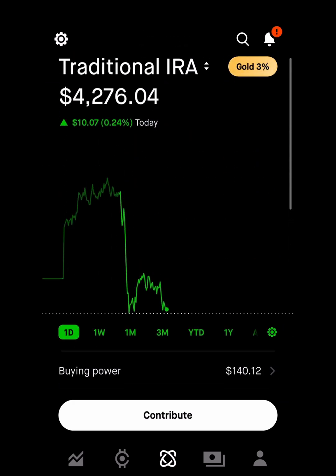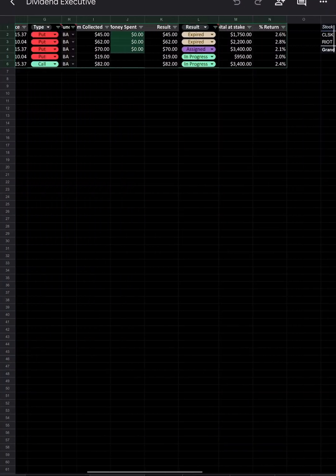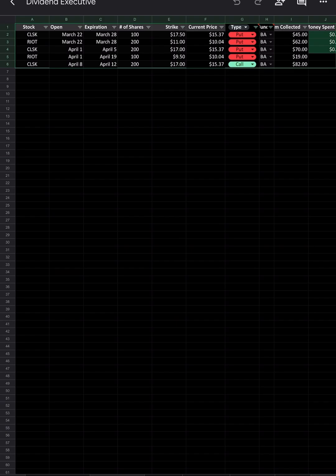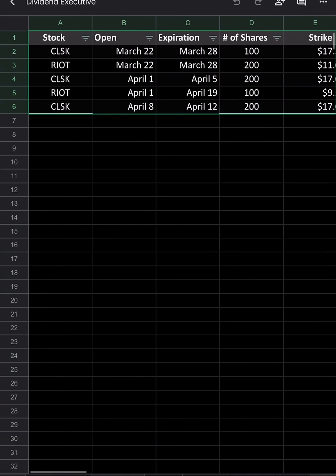So that's that. I want to jump into the spreadsheet here a little bit. I ended up bringing this over here just so you can kind of see some of the data. I should have brought more data over from my main spreadsheet. But this at least shows you a little bit of the data that we're looking at. We have some March data and a little bit of April data. I wanted to grab the minors. We've been selling obviously some covered calls and some cash secured puts. And so I want to showcase that.